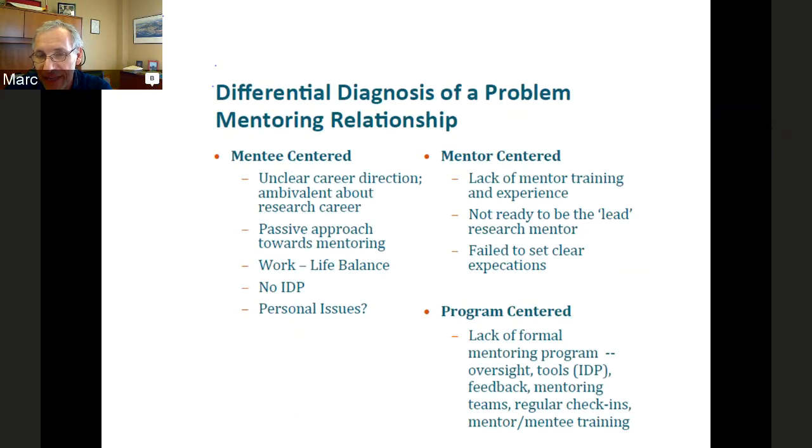So I think, and that's something we've been working hard at MBC, is to try to change the culture of the institution as a whole and the departments to really foster mentoring so that it becomes part of the standard of care, in a sense, for taking care of our junior faculty.